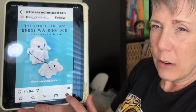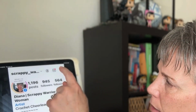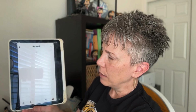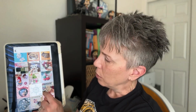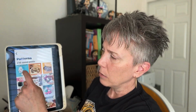Now to find it, I'm going to push my little face down here, down in the corner, and then I hit the 3 lines up here in the corner and scroll just a little bit. It says saved right here. I'm going to push the saved, and there are my patterns. So all the patterns that I've ever saved are in here. For some reason, my internet is slow today, but that's okay. So you just scroll through here until you find the pattern that you want. I just saved that ghost pattern, so I'm going to click on that, and there, I have it right there.